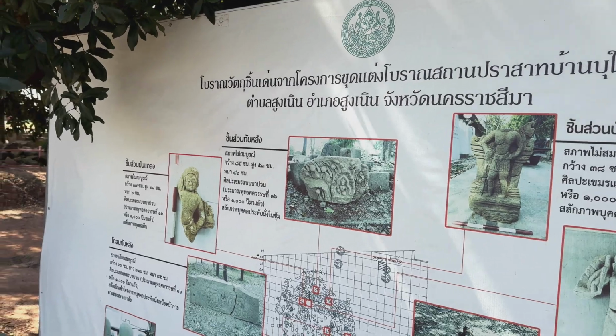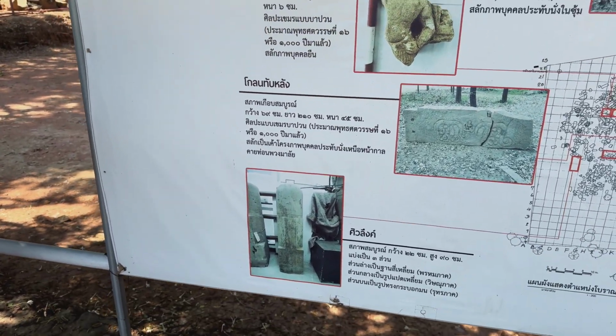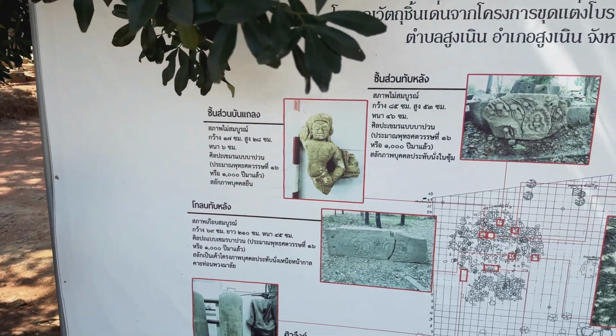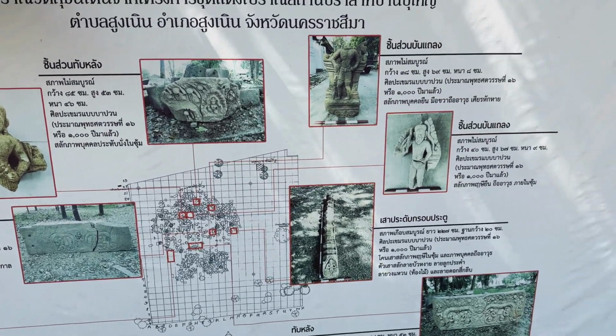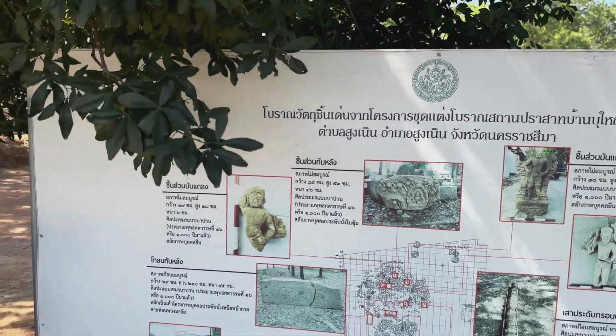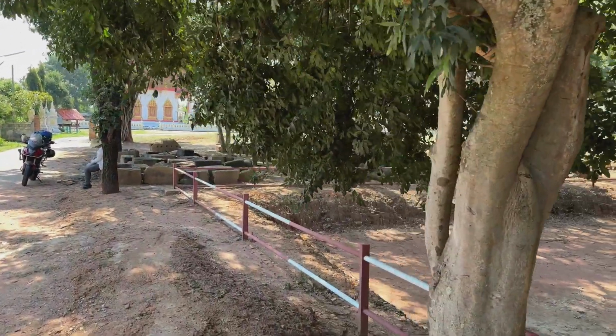They found a perfect Shiva linga, and I'm not sure where that Shiva linga is at. Then they found this right here that was mostly uncarved, and they found the pillars that supported the door that were in really good shape. So let's look at a little bit of the rubble over here, and then that'll be all we see.